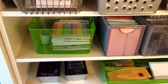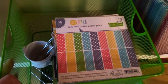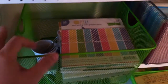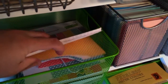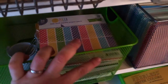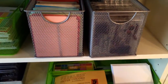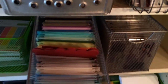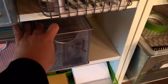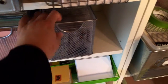I love those. All right, to the bottom of that on the left is all of my 6x6 paper pads, and I keep those extra large clothespins with them in there because they make a great little clip for all those loose pieces that you have. I keep them all together and keep it organized that way. And then here are some CD baskets, the left one has all cards and envelopes from Hero Arts. The one on the right has all paper tray ink stamps and Amuse stamps.